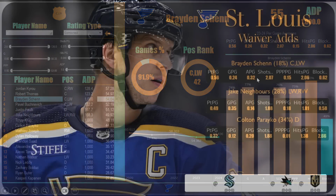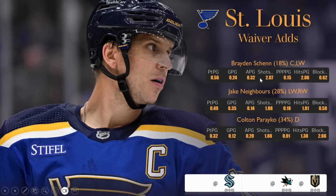So you're getting a hitter up front with a little bit of positional flexibility, and you're getting 3 of those games in the front part of the week, and then you can still drop him on Saturday and pick somebody else up for the weekend. Now, with that said, Jake Neighbors is arguably a better option.